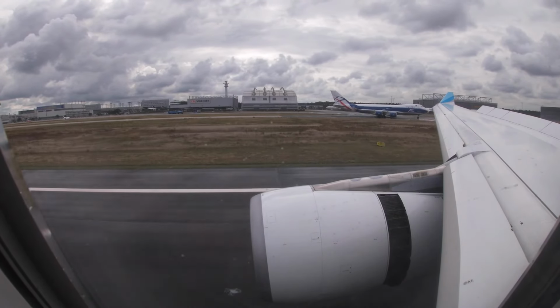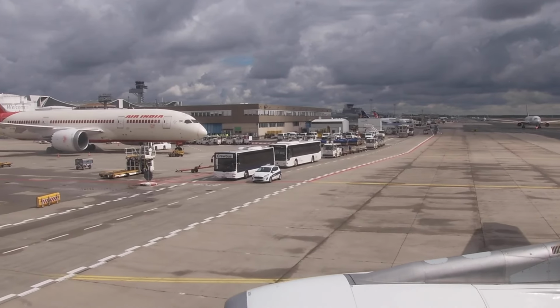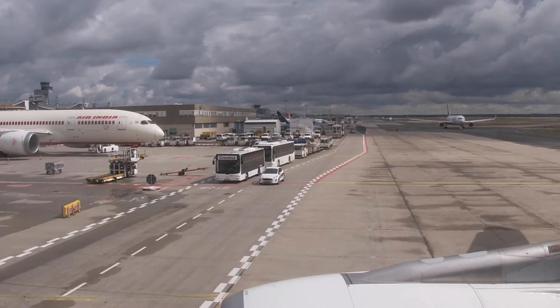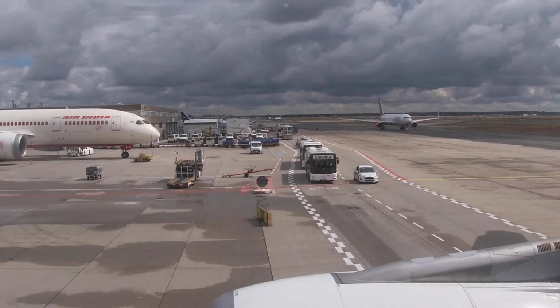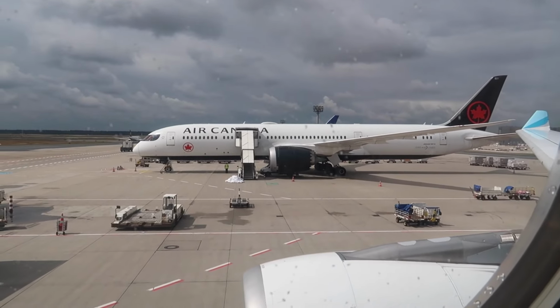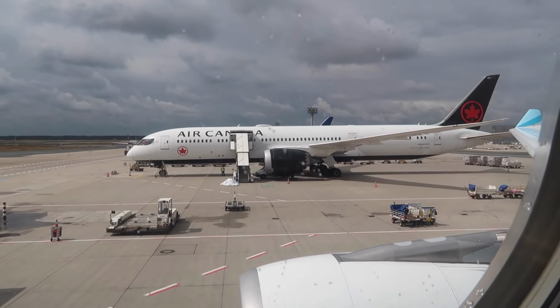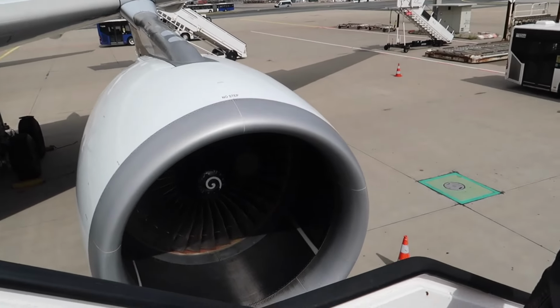Welcome to Frankfurt, Germany's biggest airport. I'll only have a really short stay here before connecting to my flight to Hamburg. We parked on an outside position right next to this Air Canada Boeing 787. This means we'll have a short bus ride to the terminal.